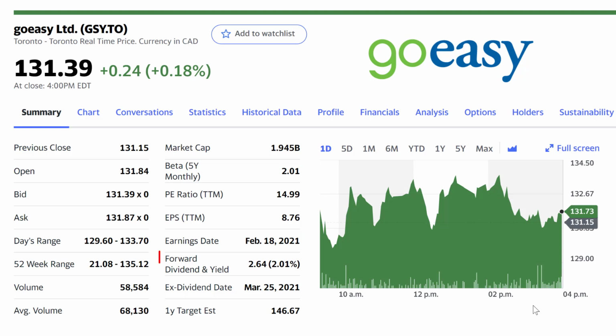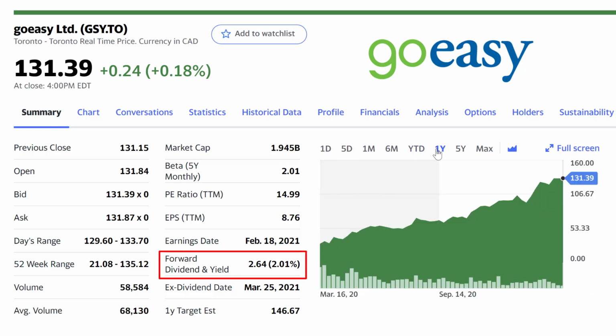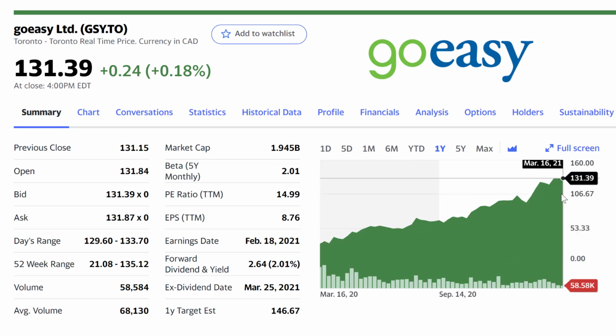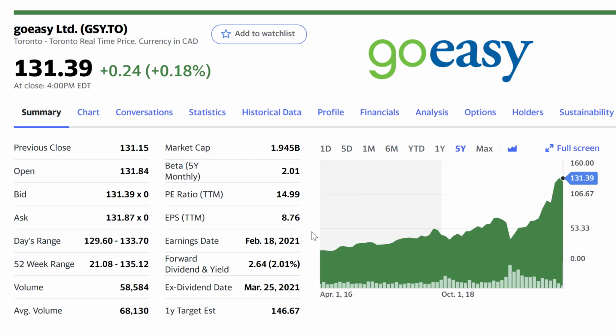And they currently offer a 2% dividend yield. And if we look at the share price for the 1 year, we can see that GOEASY has gone from under $30 to $130 in the past year. And if we look at the 5-year, it has very solid growth and then even more rapid, as I said, in the past year. This is a company that has seen some great growth over the past year and still has a really low PE ratio at 14.99.